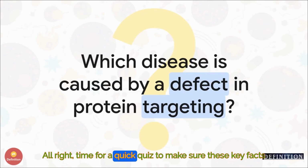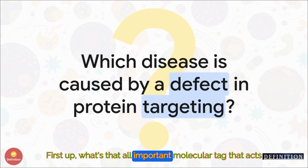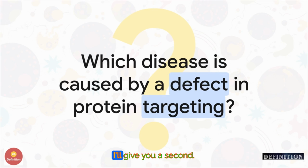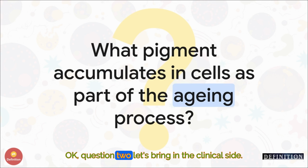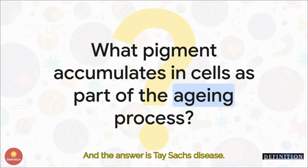All right, time for a quick quiz to make sure these key facts stick. First up, what's that all-important molecular tag that acts like a shipping label to get enzymes to the lysosome? I'll give you a second. It's the mannose 6-phosphate, or M6P tag. Okay, question 2. Let's bring in the clinical side. When the enzyme hexosaminidase A is deficient, what lysosomal storage disorder does that cause? And the answer is Tay-Sachs disease.